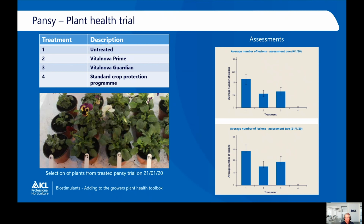So treatment 1, as you can see, the lesions are far and away more numerous than any of the other treatments, which is what we'd expect. Go to treatment 2 with Vital Nova Prime, and you can see quite a marked reduction. Now, that is literally the plant reacting to the application of Vital Nova Prime and kick-starting its defense mechanisms. There is nothing to do with plant protection here. This is purely the plant helping to defend itself with the help of Prime.